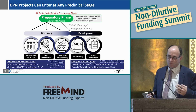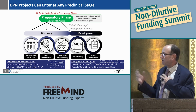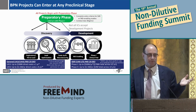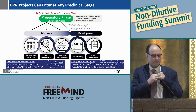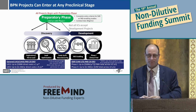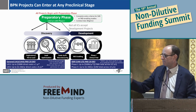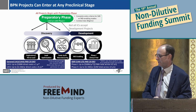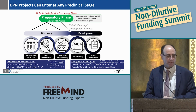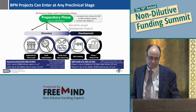Every project starts with what we call a preparatory phase. We have two different versions of the program. It's a UG3, UH3 that takes all comers. It takes academics. It takes small businesses that don't qualify for SBIR. It takes virtual pharma. It takes foreign components and foreign institutions. Theoretically, all could come to the UG3, UH3 mechanism. There's also an SBIR version of the program. An SBIR-eligible organization can apply for the SBIR fast track version.